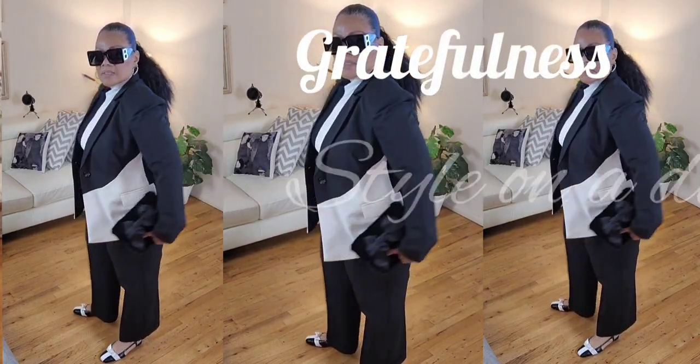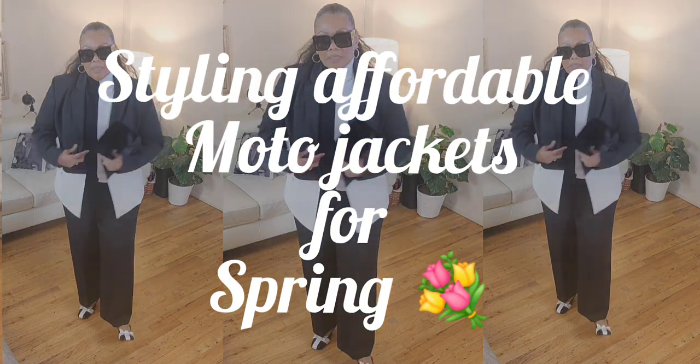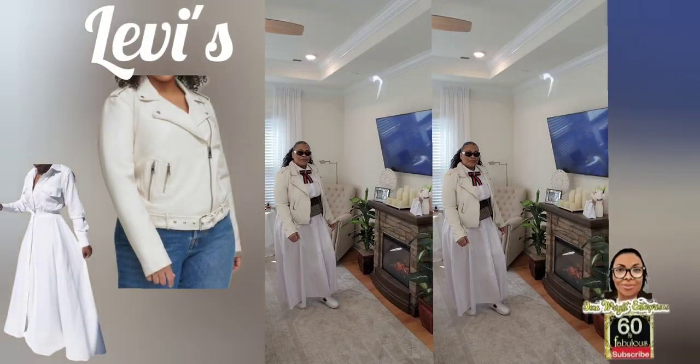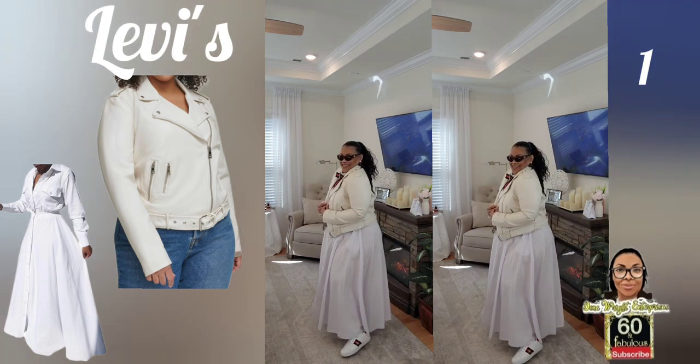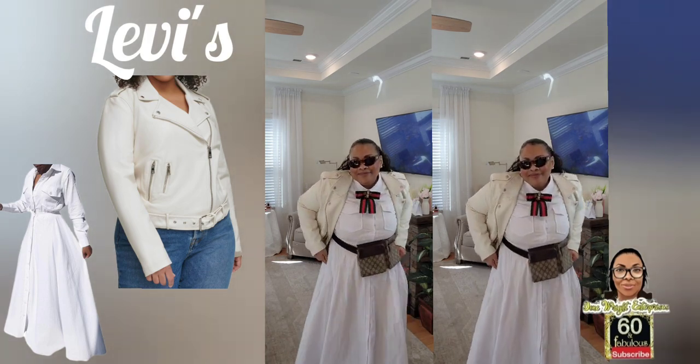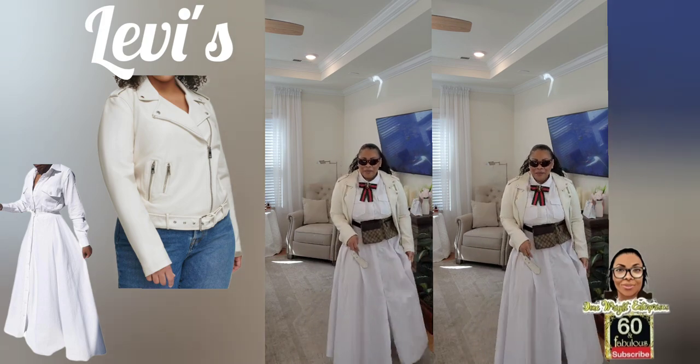We're wasting no time today because we are styling affordable Moto Jackets for spring. We're starting out with this beautiful winter white Levi's Moto Jacket. One dress for six looks. Yes, and it's all about the Moto Jackets for spring.